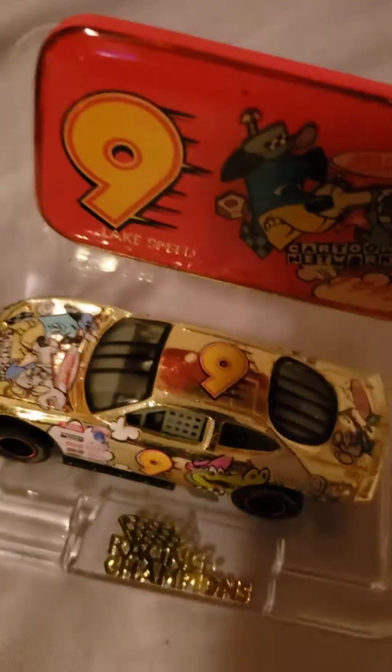Then the two trucks I own. Jimmy Johnson's 2002 Lowe's truck, and then Jimmy Johnson's final ride truck. I do not have the car. I do have the car for this, though. It's 2002 Racing Champions. This is a NASCAR Authentic. This is also Racing Champions, but a very old one. It's one of 5,000, so it's kind of rare.